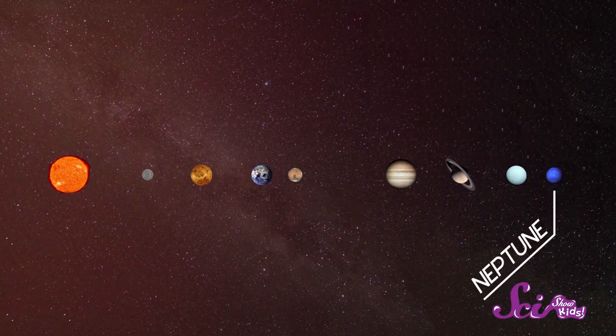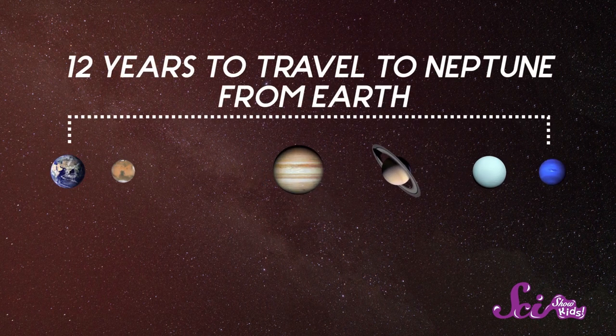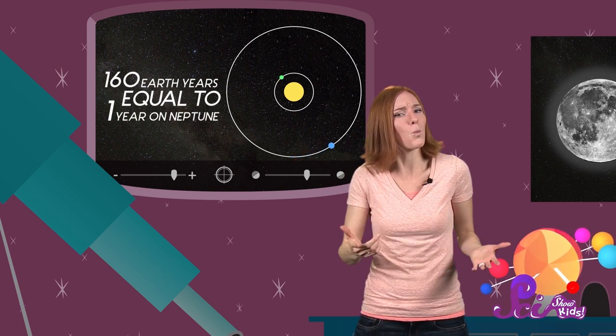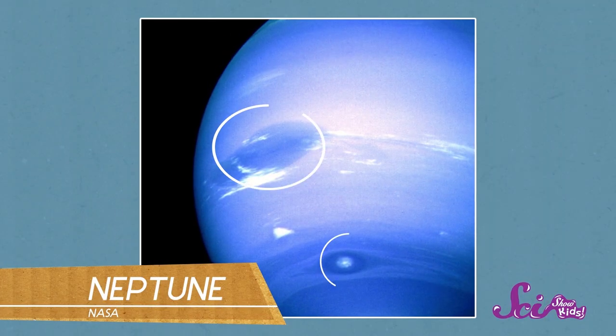But it's not getting much warmer where we're headed. Come on, Squeaks, let's find our last gas giant, Neptune. Neptune is the furthest planet from the sun. It could take up to 12 years to fly to Neptune from Earth. And Neptune takes a really long time to orbit the sun, over 160 Earth years to go around a single time. But it has at least one thing in common with its big brother Jupiter. It also has giant storms swirling on it.